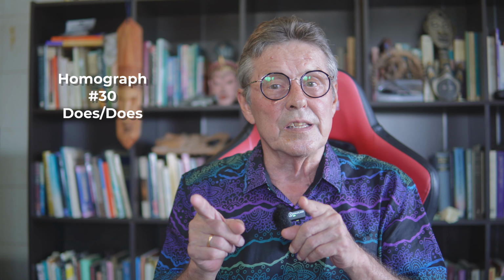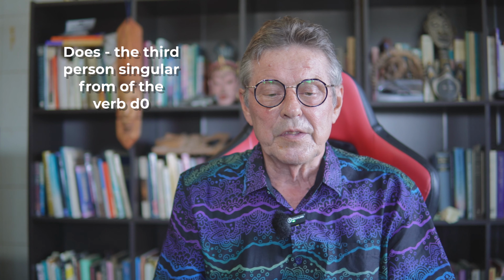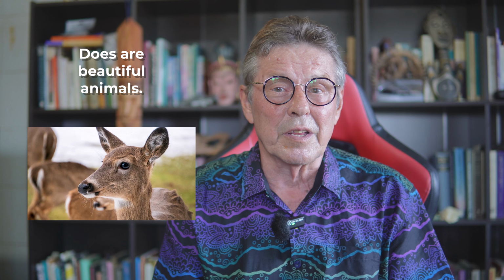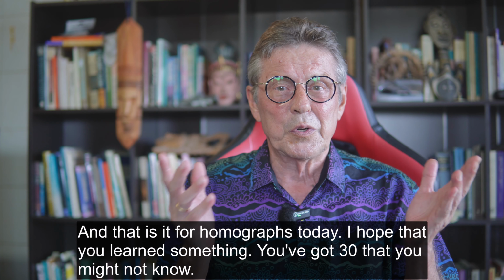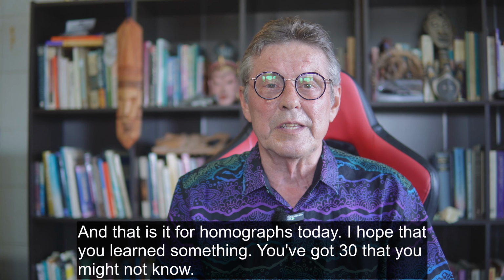Number 30, does and does. Does, female deer. Does, the third person singular form of the verb do. Does are beautiful animals. I love does. Does he look like a gangster because he's wearing a hat? Don't know. And that is it for homographs today.